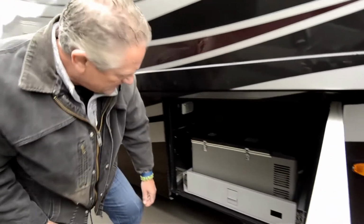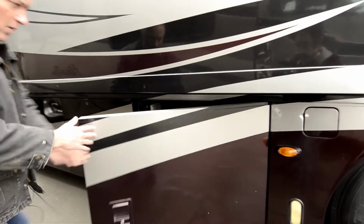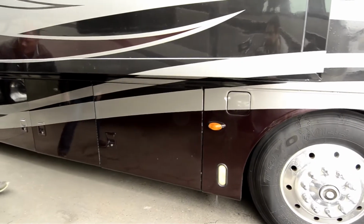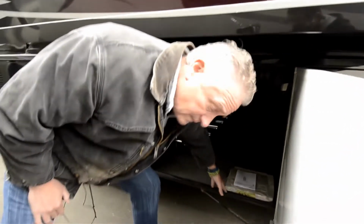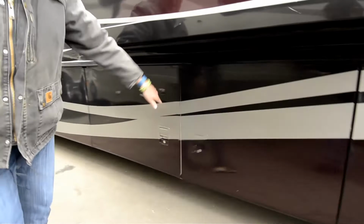Outside, freezer, refrigerator right here. It's on a slide out tray in the forward bay. This coach, by the way, has dual fuel fills, one on each side. It's on a Spartan K2 chassis. You've got a large pass-through storage bay here, a few extra tiles to replace the tiles on the inside if you need to. There's your ladder for the rear of your coach.